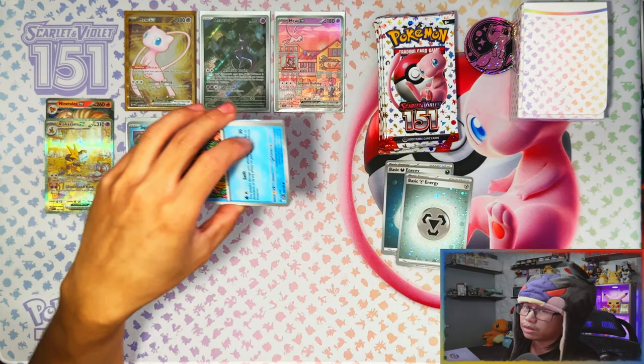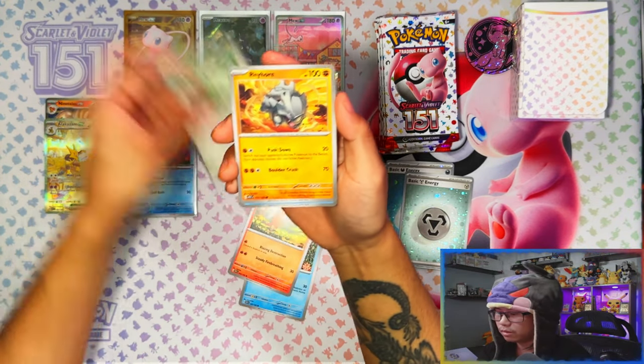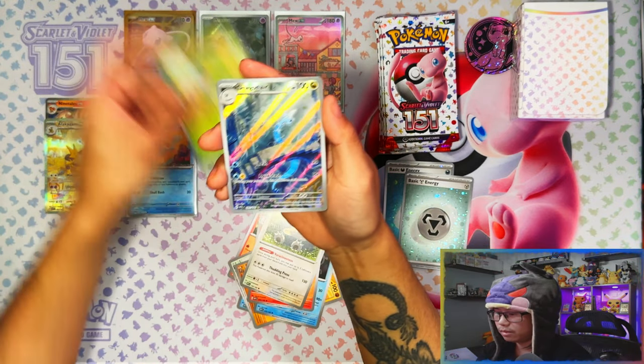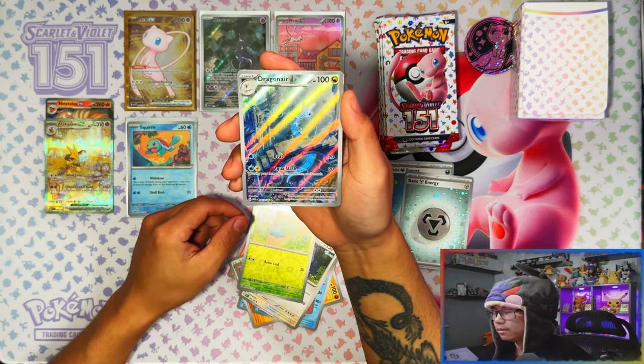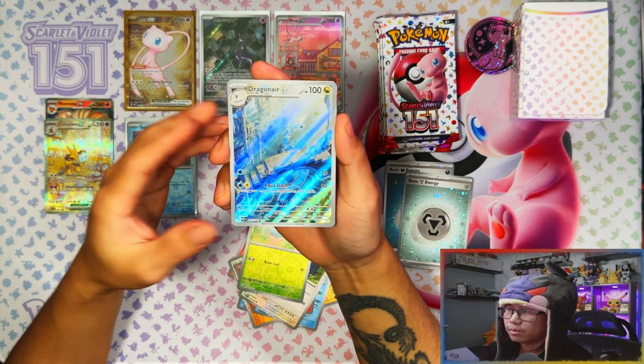Which will probably be a double now that I think about it. I've probably pulled Ninetales EX double, Alakazam SIR double, Charmander, Spearow. Oof. I think this could be a double up. Yahoo! Literally speaking it into existence, a double up.